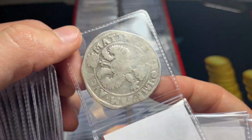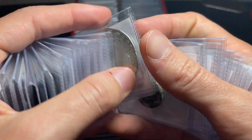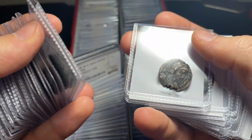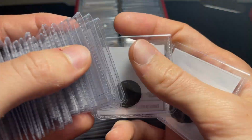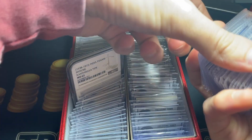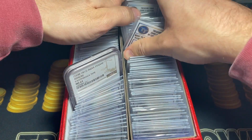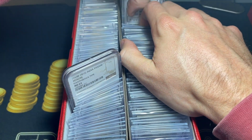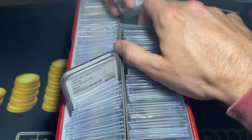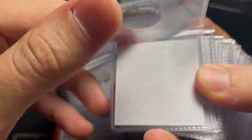This is probably our last of these large, that's a Matthias, like early 1600s, big time silver items. And then we've got some less expensive follis, Roman follis. So I think I did a sale where I had like 500 coins that I sold, and a lot of them were some of the cheaper Roman folles. I'm probably going to start saving up my inventory for a big clear out sale, sort of end of May.